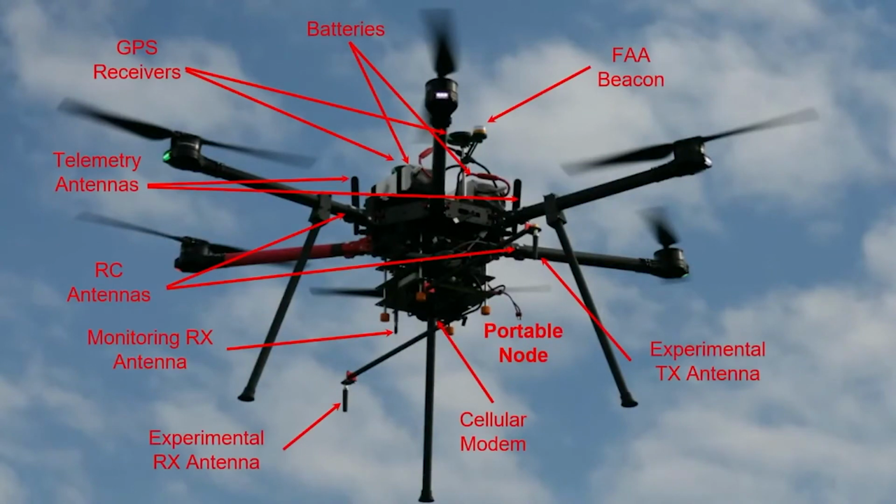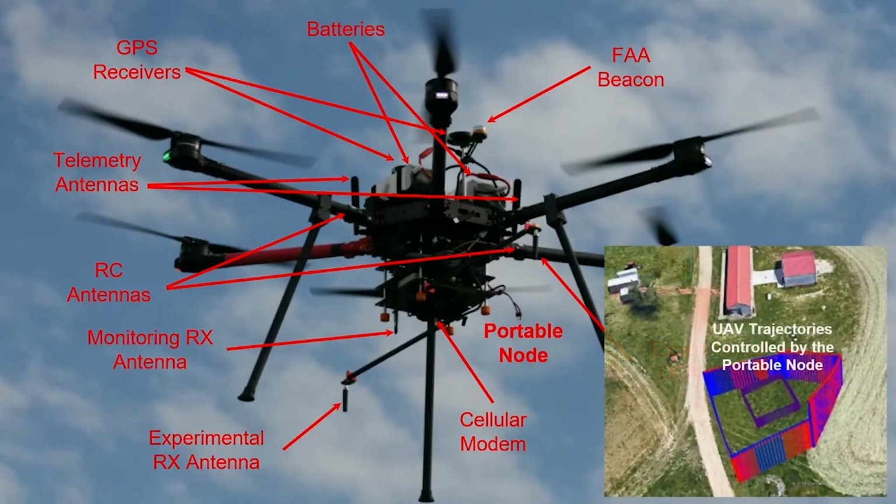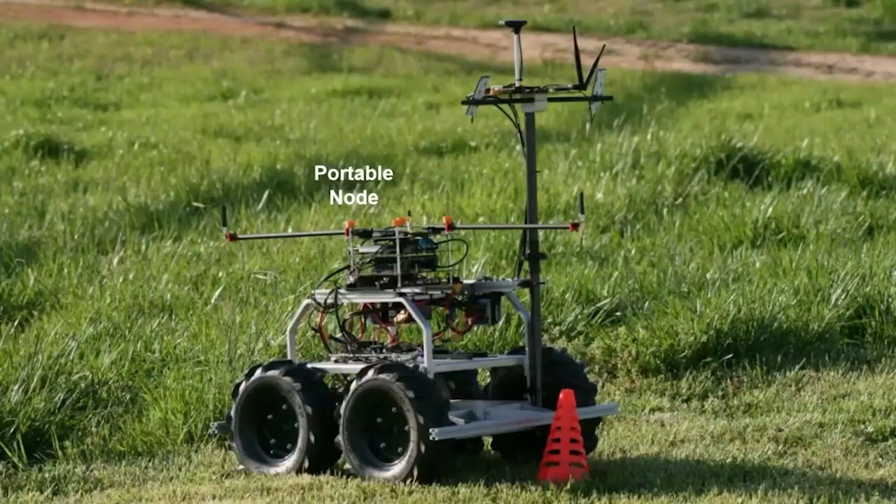This shows our drone. It's an in-house designed and in-house built drone. We are proud of that. And it's very flexible in terms of the type of things that we can do. You can also see the portable node that is attached to the drone. You can attach different types of wireless equipment to that drone. And it's fully programmable. You design all the trajectory, all the vehicle control in the cloud, and then it's repeatable. It goes wherever you want. It can also make decisions on the fly.